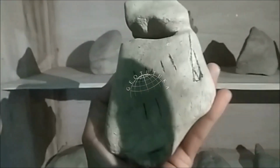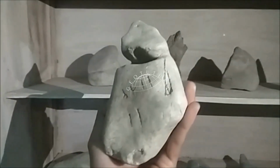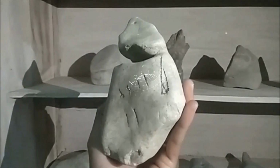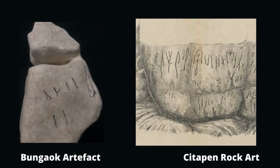One of the most important findings is the inscription found on this artifact. It has a similar style to the inscription found on the Citapen rock art, indicating a close linkage between the both.